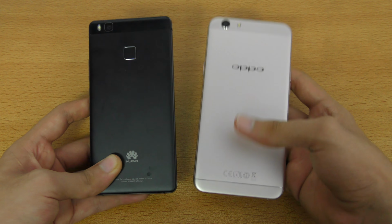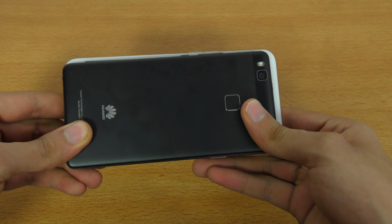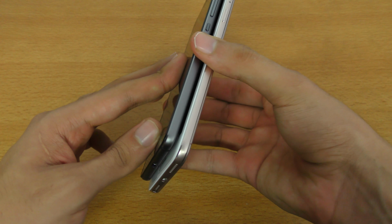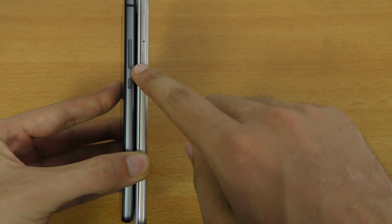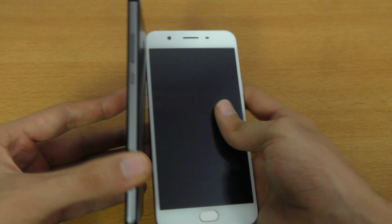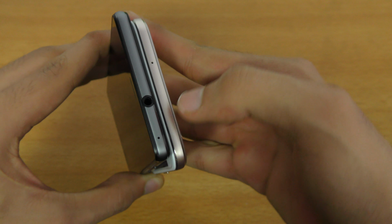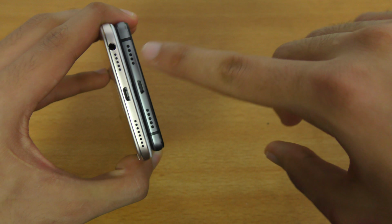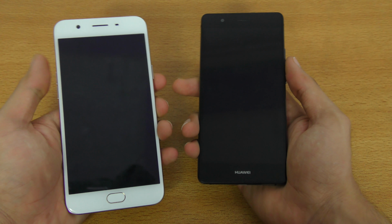And yeah, let's talk about size. If we compare them like this, you can see that the Oppo F1S is definitely bigger, with a 5.5-inch screen versus 5.2-inch. So you can see here, a bigger phone from Oppo. On the side, you can notice that we've got the power and the volume rocker on the same side, the right side, on the P9 Lite, while on the Oppo F1S, you get the power button on the right versus the volume rocker on the left. And on the top, you've got a 3.5mm headphone jack along with the microphone on the P9 Lite, and the F1S features the headphone jack and the charging port and the speaker down below. While here you get the speaker as well as the charging port. So both have USB 2.0, so no USB Type-C or anything like that.